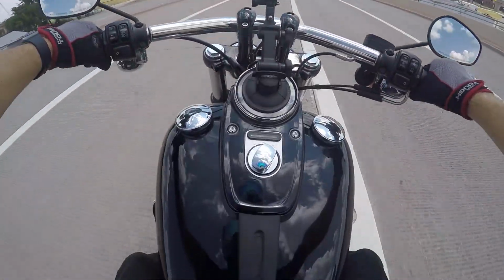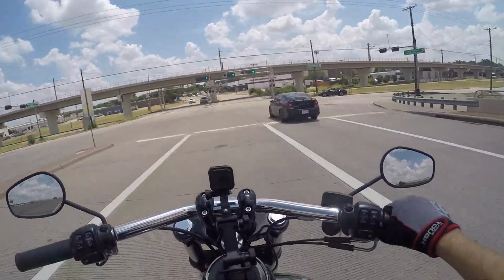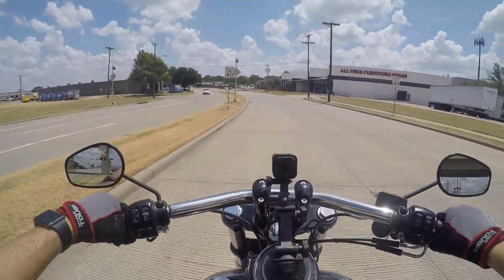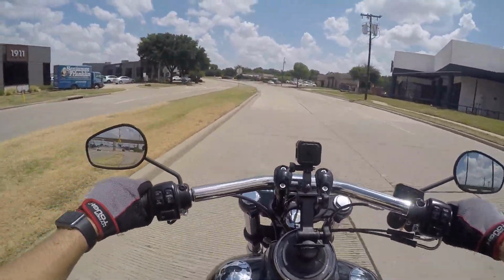And overall, I mean, out of all the Dynas, if I had to pick a Dyna to go cruising long distance, this would be it. That's one of the reasons why I've always loved the FATBOB, is how comfortable it is.